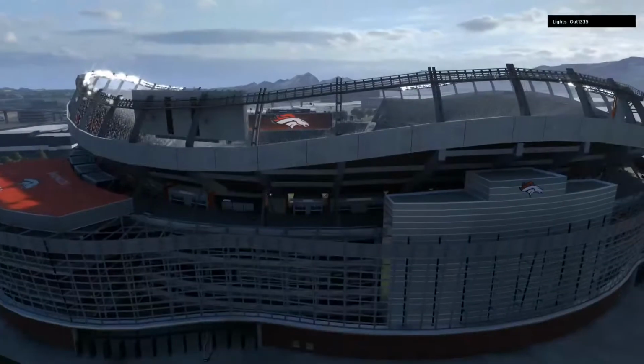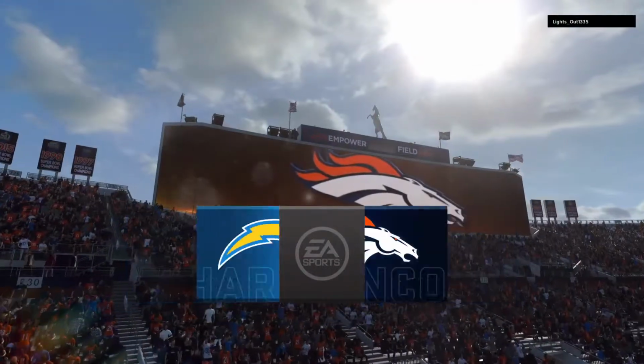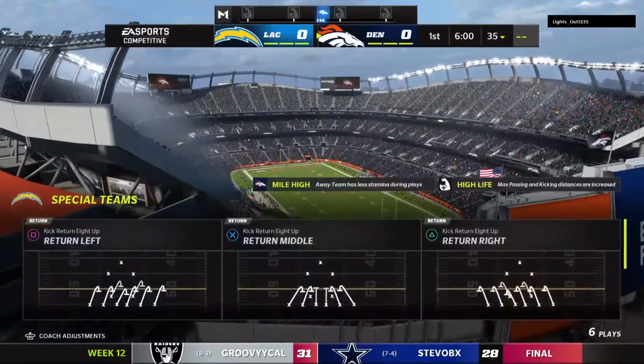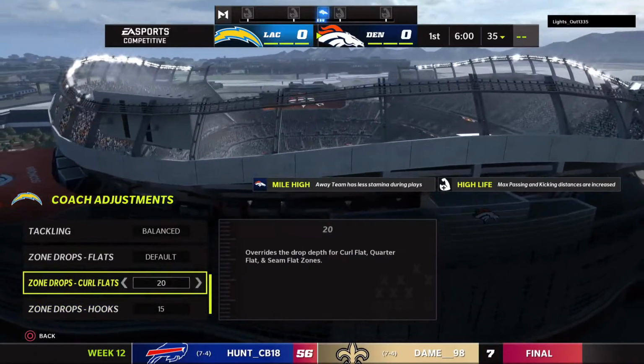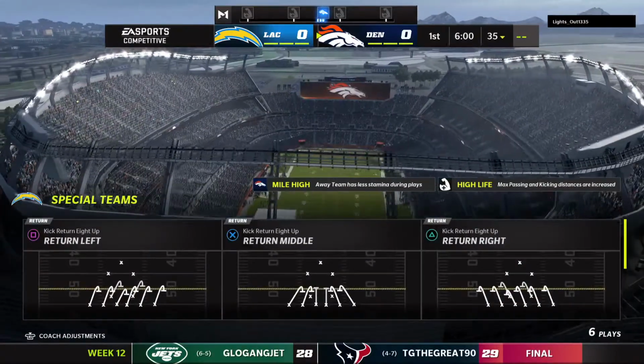EA Sports coverage of the NFL has us at the foot of the Rockies, just west of downtown Denver at Empower Field at Mile High. Just a short time ago, sounds loud enough to reverberate across the Rockies. They're ready for football in Denver as the Broncos get set to do battle with the Los Angeles Chargers.